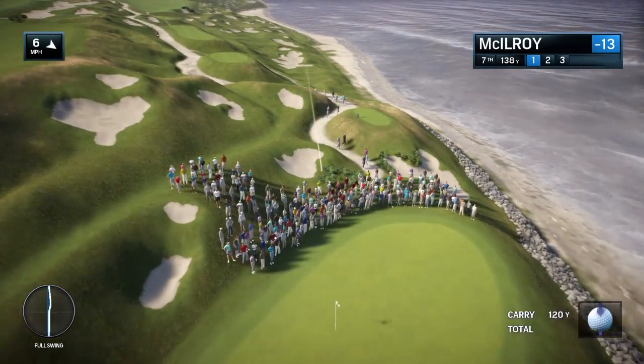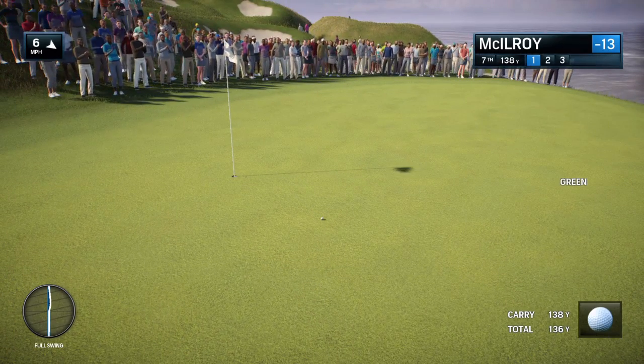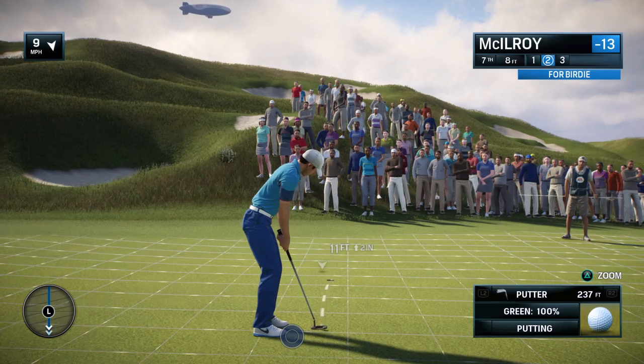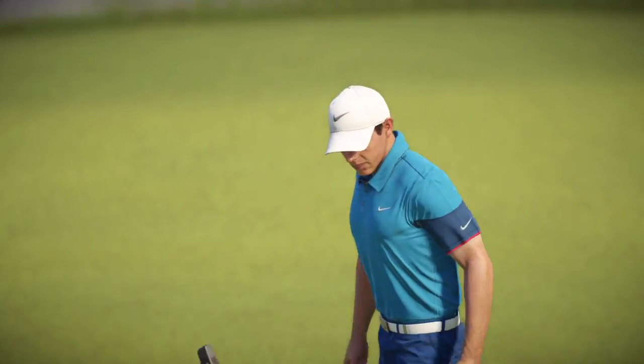Should be pretty good right there. On the safe side. Really good distance control there, playing well to his strengths. Not a gimme, but well within his range. That's a birdie for McIlroy.